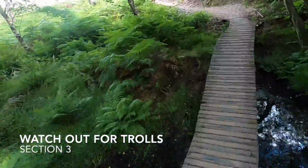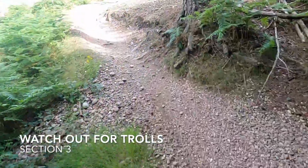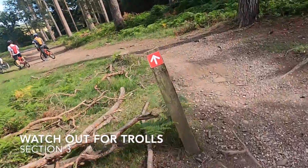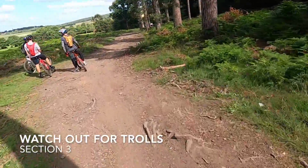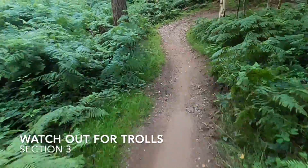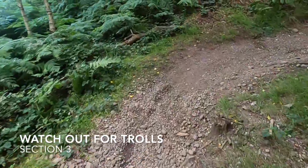Now at the end here, you've got to really pedal hard up this next section, and then over this root that sticks out. It's quite tricky in the wet, that is. And they've taken all the trees down here on the left hand side. And okay, so now we're coming to the end of the Watch Out for Trolls section.